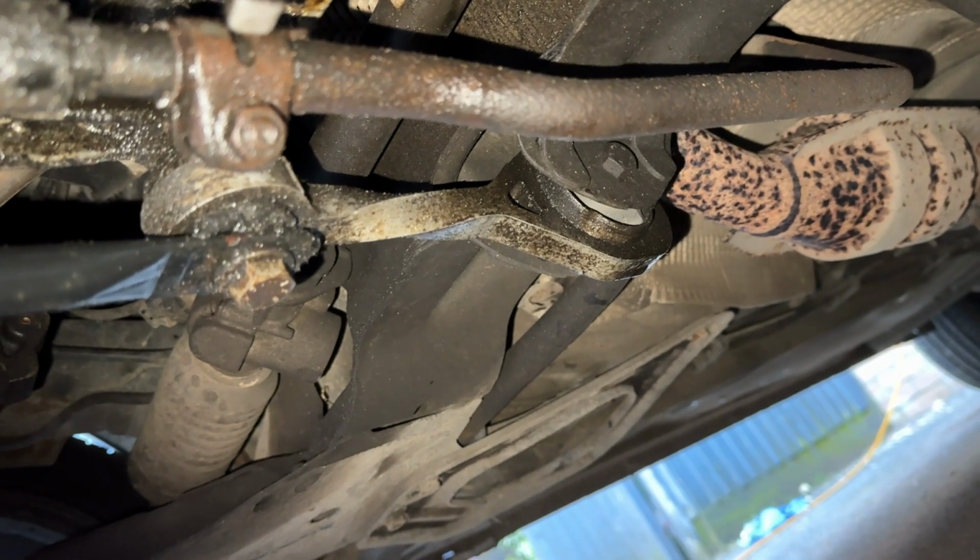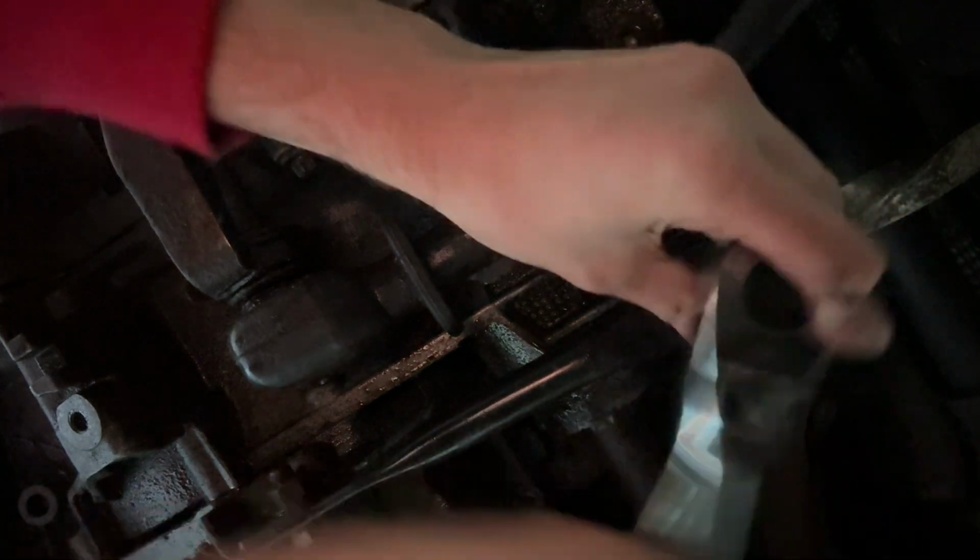When you started the car, it would knock a little bit like this. The car was also difficult to get into gear, which could only point to one thing, the gearbox mount. So, easy job replacing that. I didn't realise it would be this bad.